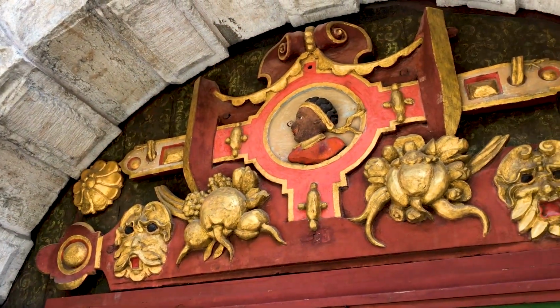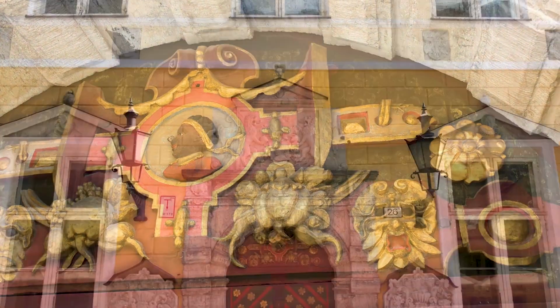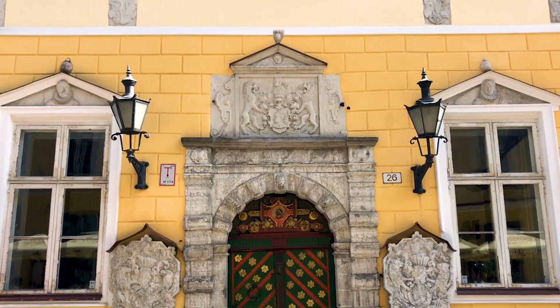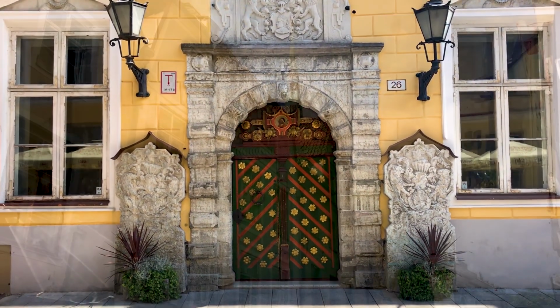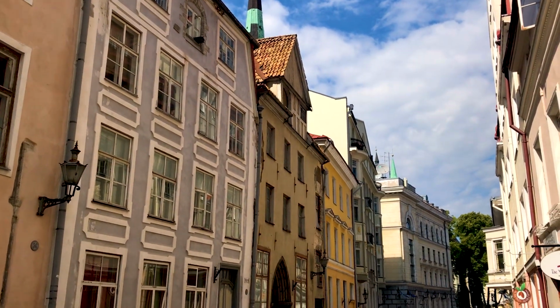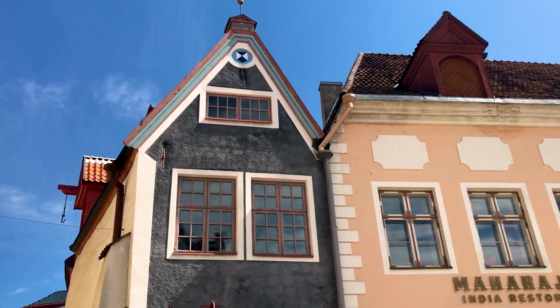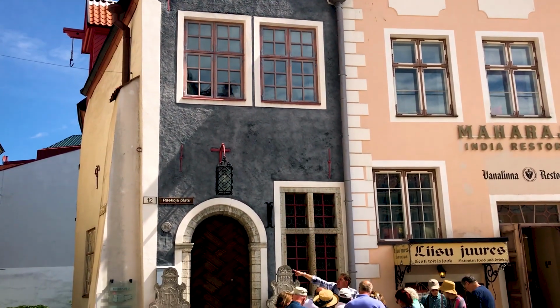So this building here is known as the Guild of the Blackheads building, and for fairly obvious reasons too. Now, it dates from the medieval period around the 14th century, and it's on a street that's just lined with these old guild houses, and it's really, really beautiful. What I find fascinating as well is that these were also utilitarian places. They often had warehouses and storage space up in the roof, and many of the buildings have lifts still on the outside. Manual lifts, of course.